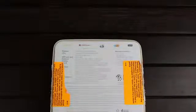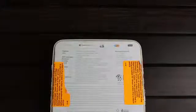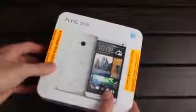Now, the One also has Bluetooth 4.0 built in. It's Wi-Fi enabled, as most of you would expect, and it features NFC or near-field communication. All right, and now with all of that out of the way, let's get to the main part of this unboxing, the actual unboxing of the HTC One. So let's do that now by taking off the front lid.